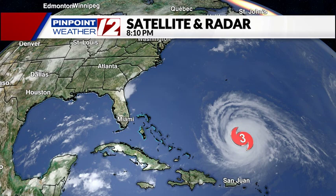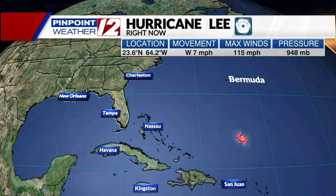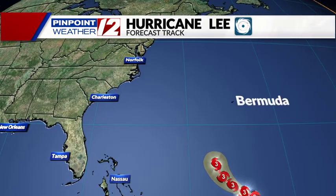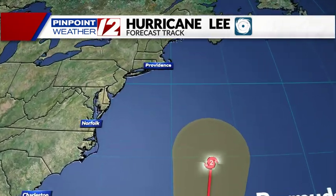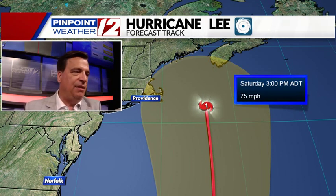And here's a wider view. Still a Cat 3 storm, and you can see the East Coast right up in here. Here's the latest: winds of 115, moving west at 7. The latest forecast track has it turning north, and then here's the position by Saturday afternoon.